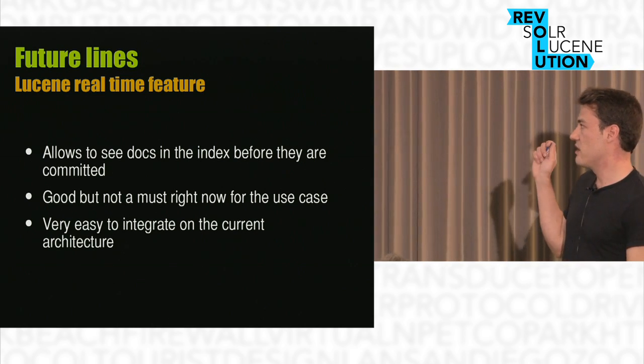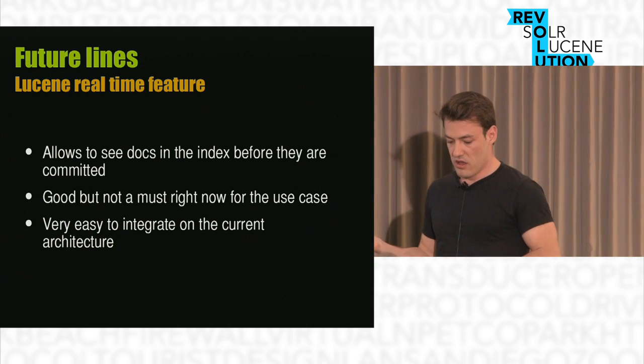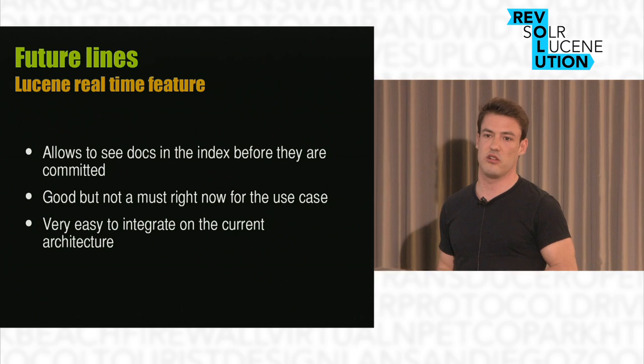In our use case, as our near real-time documents are always stored in an external data source, in this case an HBase table, if we go down, we can easily just turn up the server, scan the table and add all the documents again. I think basically that's it.